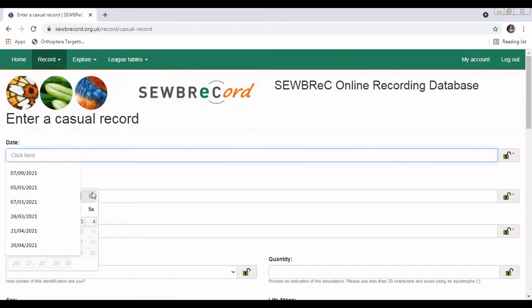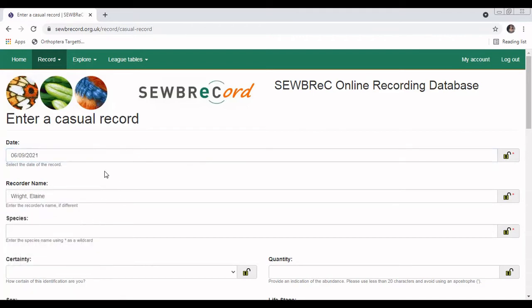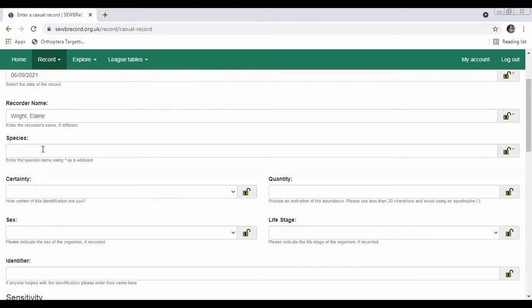The first thing it asks us for is the when. And you just click on there and it brings up a calendar like this. So you can pick a date, go back in time, whatever. Just pop in for Monday. It's got the who already filled in, so that's my name. You can change it. So for example, if your neighbor or a relative have told you something that they've seen, you can enter the record on their behalf. You just change the name here. That's perfectly fine to do.